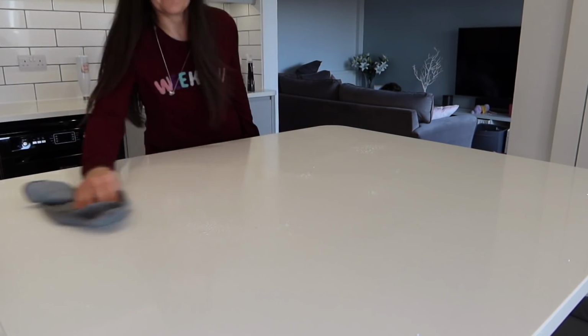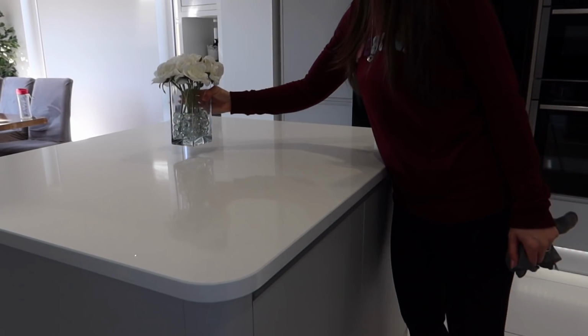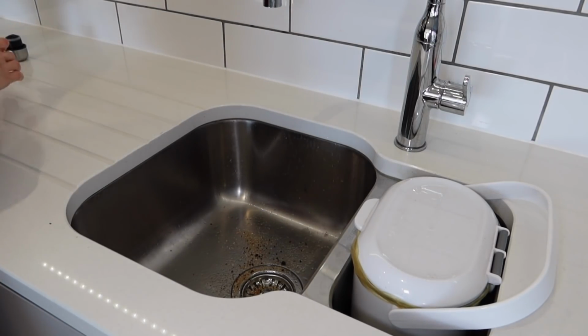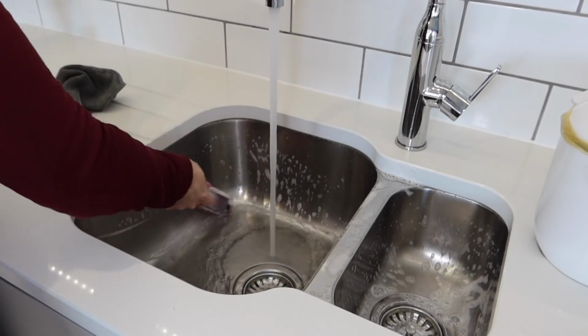Now for a bit more Method, this is their Granite Cleaner. So this isn't actually granite, we've got quartz, not granite, which I think is a pretty similar thing. But you're not supposed to use the Method antibacterial on quartz or granite, I did ask them about this, but their quartz cleaner and their other cleaners are fine.